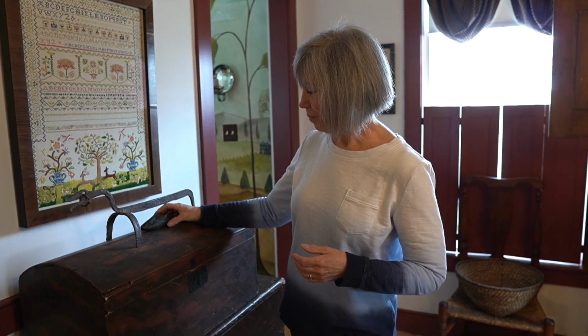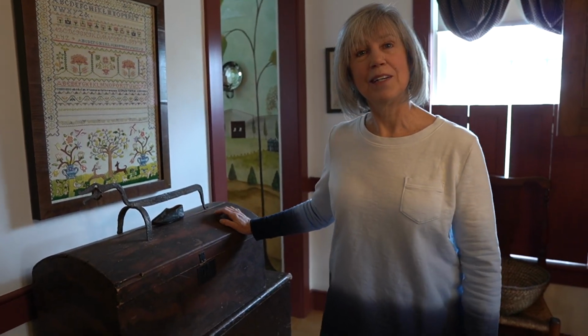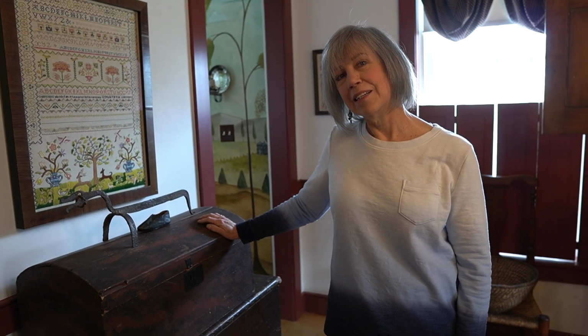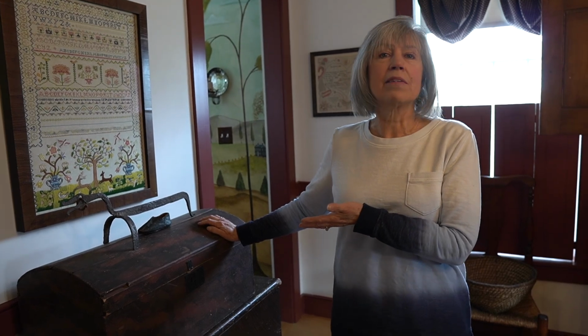Even when you watch horror movies, there'll be a shoe in the wall. Well, that's the concealment shoe, to ward off the evil spirits. And if you take the shoe out, you unleash who knows what into your home. They're in the walls, and obviously they find them when they're excavating these old homes.